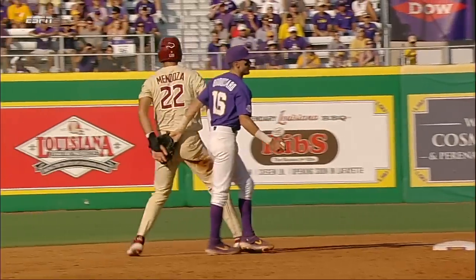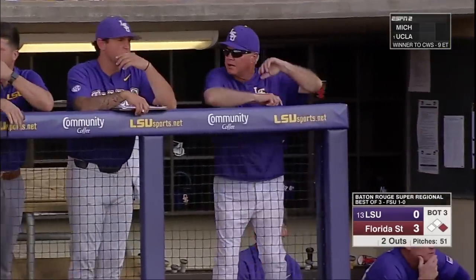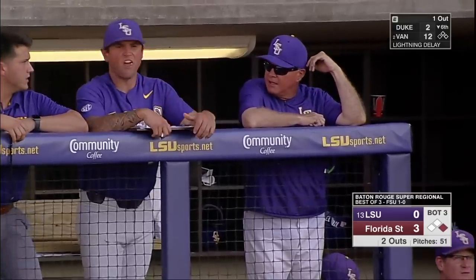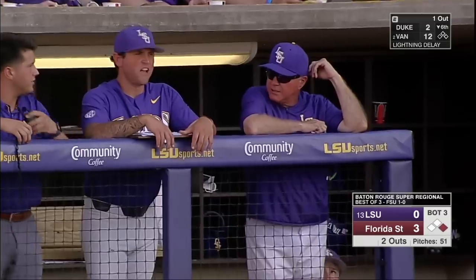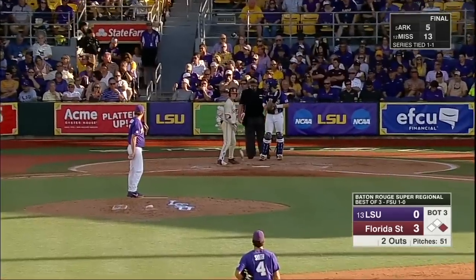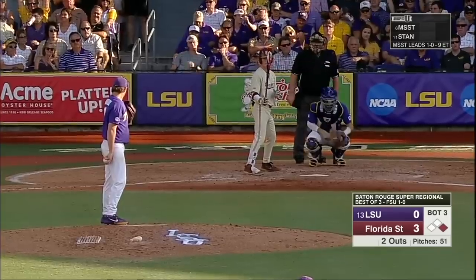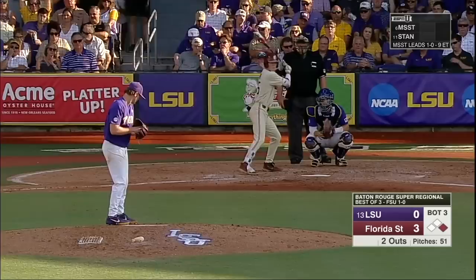Now, you're allowed to go through the bag. You must go into the bag, and you must have your backside on the ground when you go into the bag. After that, it gets a little bit gray. Well, the pop-up is exactly what Paul was arguing right there. John Ochinco's assistant explaining what he saw in the play. So Flowers reaches on the fielder's choice. And Carter Smith comes to the plate.